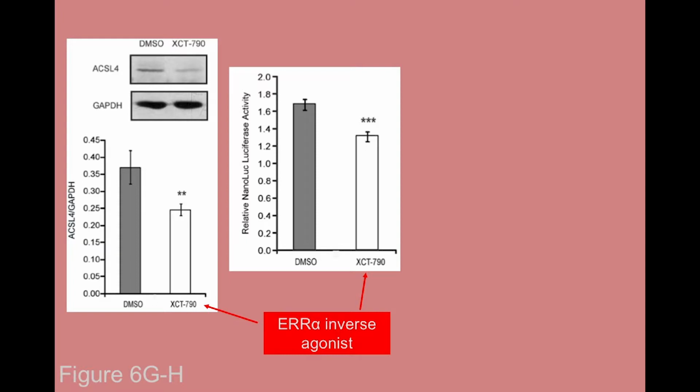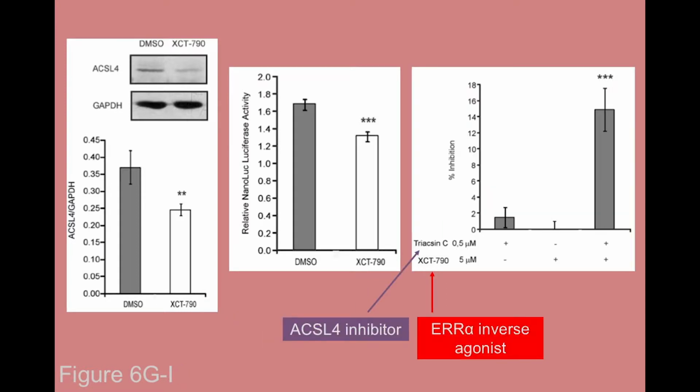ACSL4 protein levels and luciferase activity are decreased with the treatment of XCT790, which adds to the evidence that ERR alpha is activating ACSL4 production. To test the functional nature of ACSL4 on cell proliferation, they individually and together treat TNBC cells with XCT790 and triaxin C, which is an ACSL4 inhibitor.